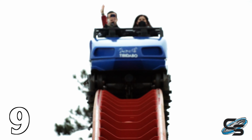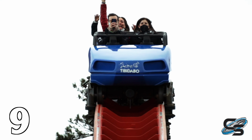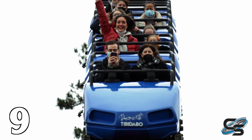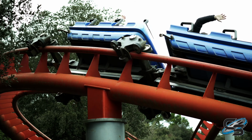What would I fix? I do think it would have been nice if that one hill actually gave some airtime instead of nothing, but that's me being nitpicky. I mean, really, I think this is just a wonderful little ride here. The view alone from the first drop is fantastic. So if you get the chance to visit Tibidabo in Barcelona, Spain, be sure to hit up Muntanya Russa.